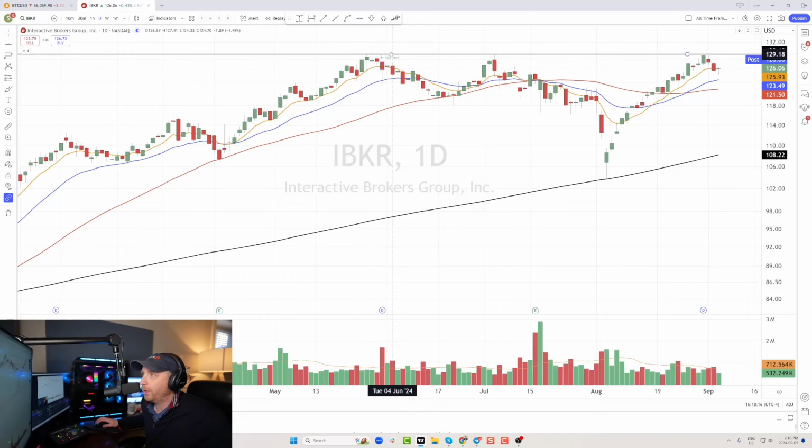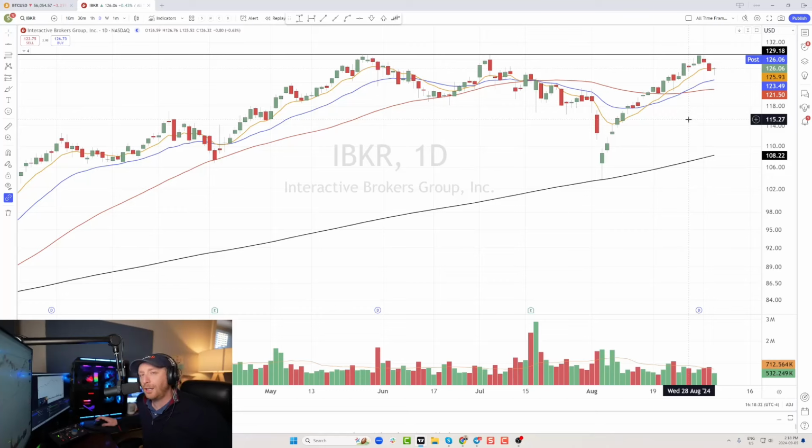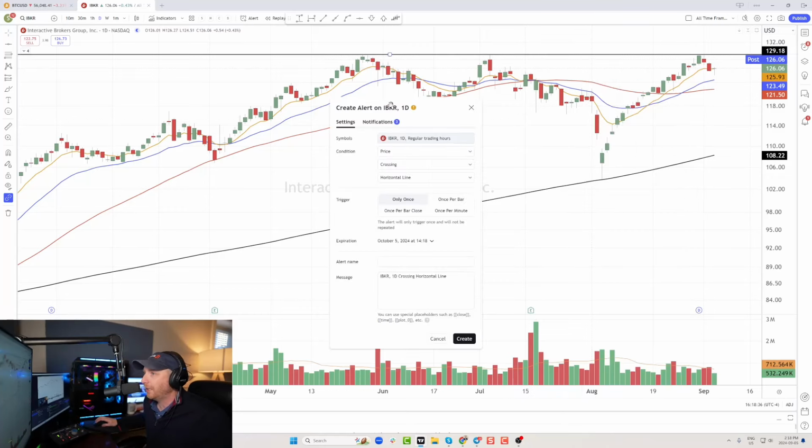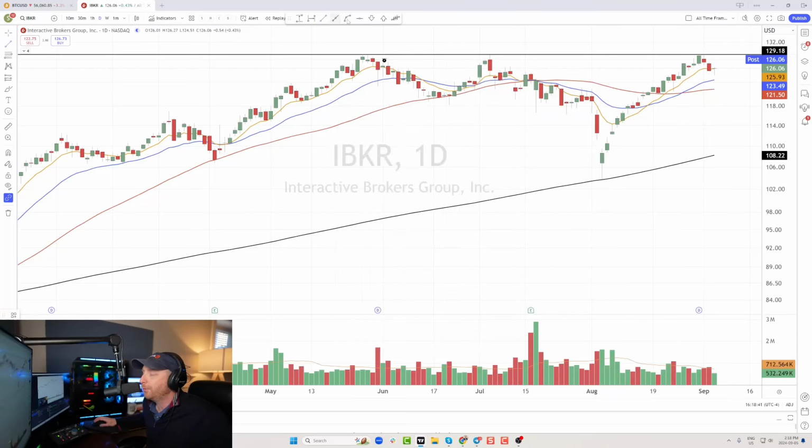So the 129, 130 region right here has been tested over and over again, and it hasn't been able to get above. And so I definitely think that is a level we should keep an eye on here on Interactive Brokers. I'm going to set an alert on my software and look for a strong move through that zone coming on volume.